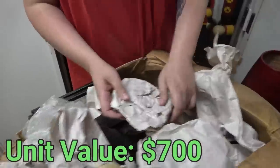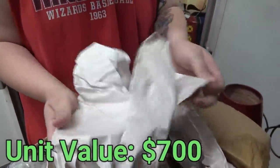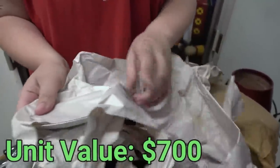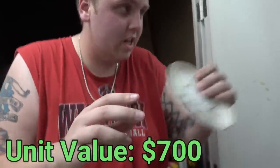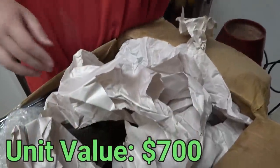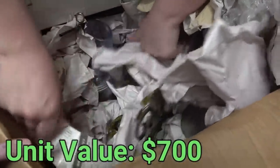This is another one of the same plates, I think. They open it, stop putting so much paper on it. Same thing, bamboo garden, fine china. So I'm gonna go out on a limb and assume that we're gonna have a full set in there. Let's see what else we see though.